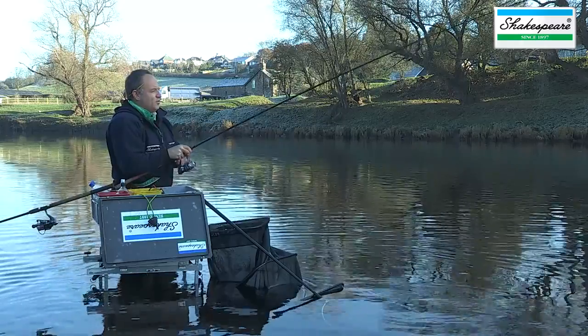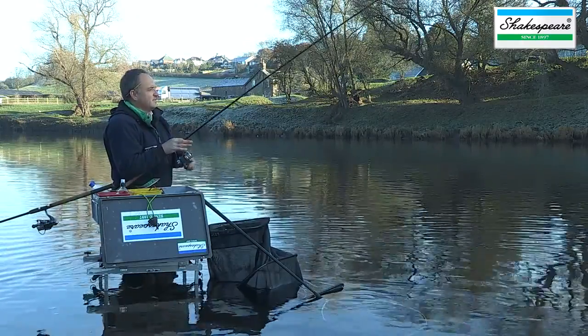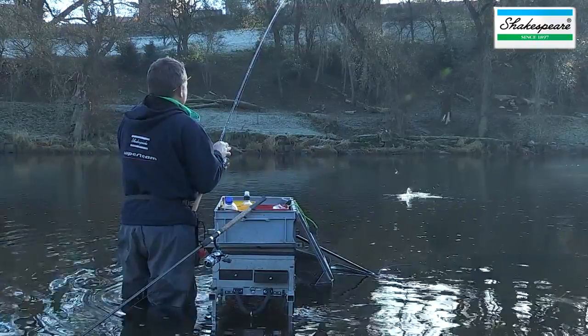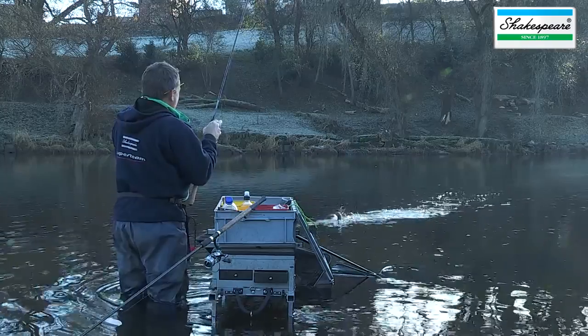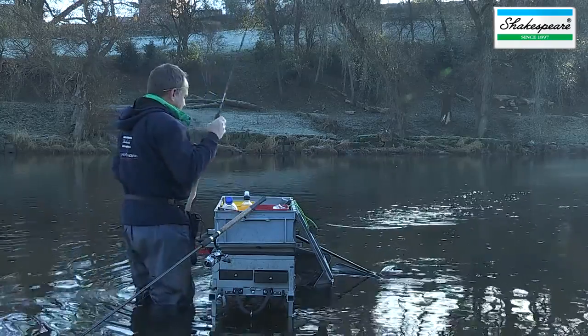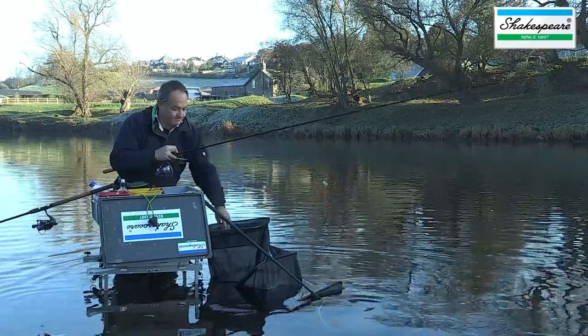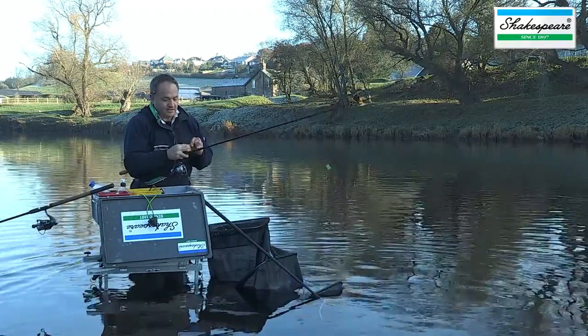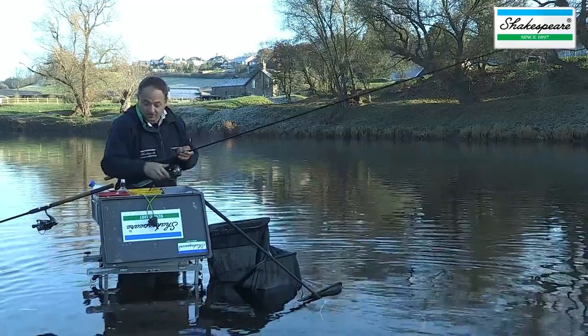Of course, with all fishing and certainly river fishing, feeding's got to be the most important aspect. And what we actually did today when we got here was just start feeding before we actually fished for about 10 or 15 minutes, just to introduce some bait into the swim and get some fish feeding. And then we've gradually started to increase the feed and the frequency once the fish have arrived.